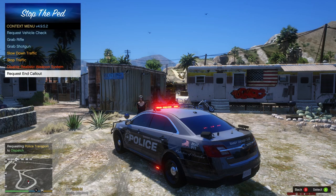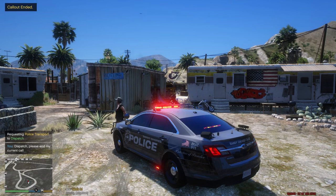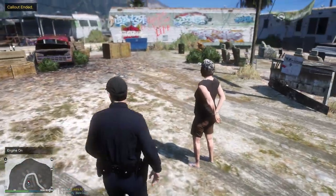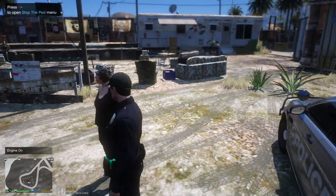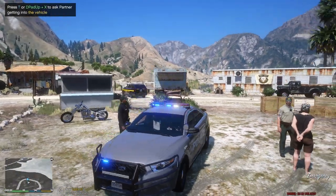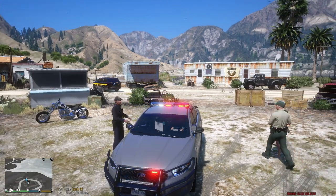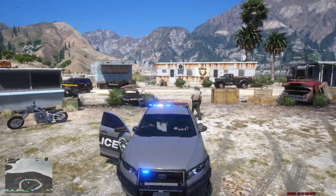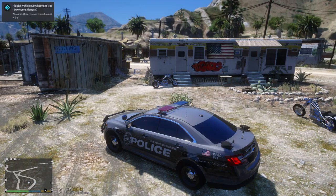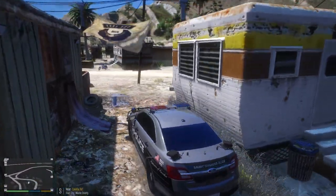Assistance required in Stab City. 10-4. Hey, where you think you going? You ain't going nowhere. BCSO unit is gonna take me. I'll have to fix that. Jerk! Like the RAM bar's got an issue. I'll redo the settings on it and fix that problem at RAM bar. Alright, we'll head back to Sandy Shores.